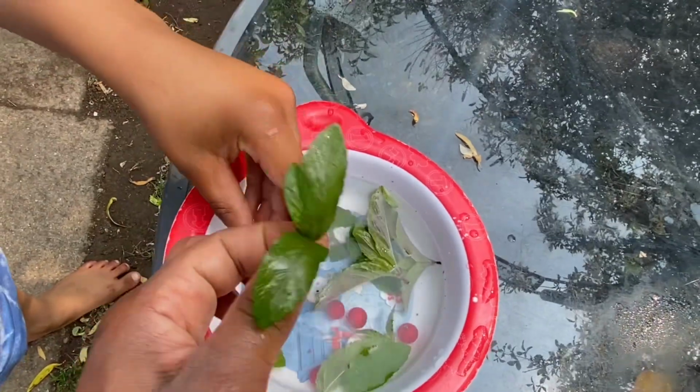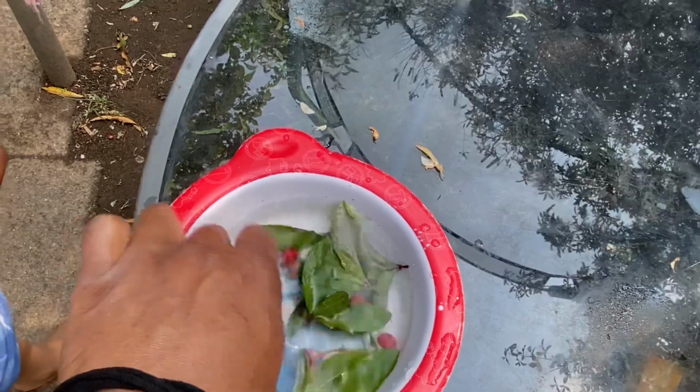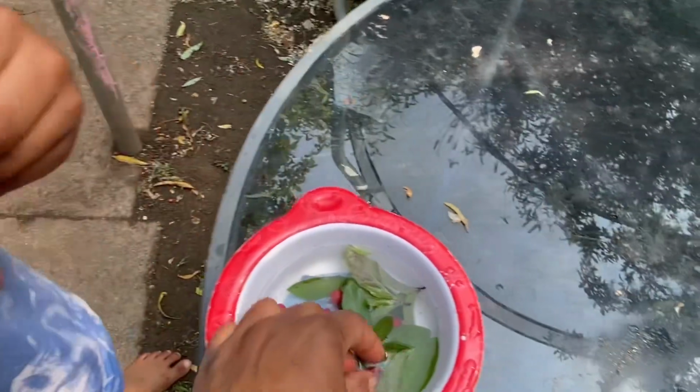Okay. And what are these? These are called mint. Mint. Yes. Okay. I think that's a chocolate mint. Right, the chocolate mint? And it just tastes like chocolate? Wow. Yeah, this is nice.